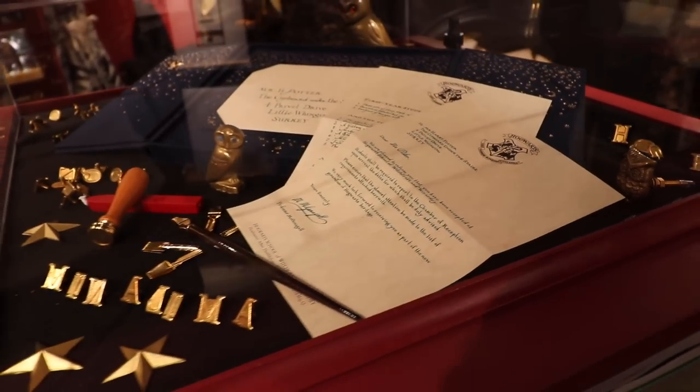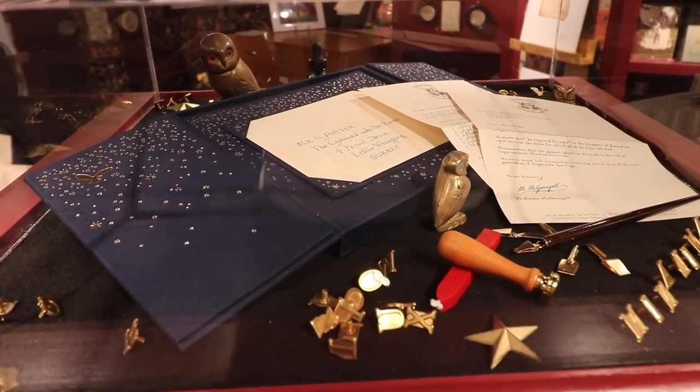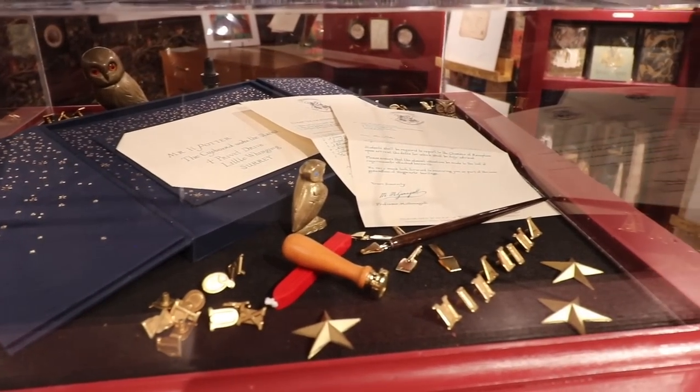One of the coolest things you can purchase for yourself or for a fellow Harry Potter fan is a personalized Hogwarts letter. And it's not just personalized by anyone. Miraphora Mina, one of the graphic designers on the Harry Potter films and the creator of the first Hogwarts letter, is the person who handwrites each one.